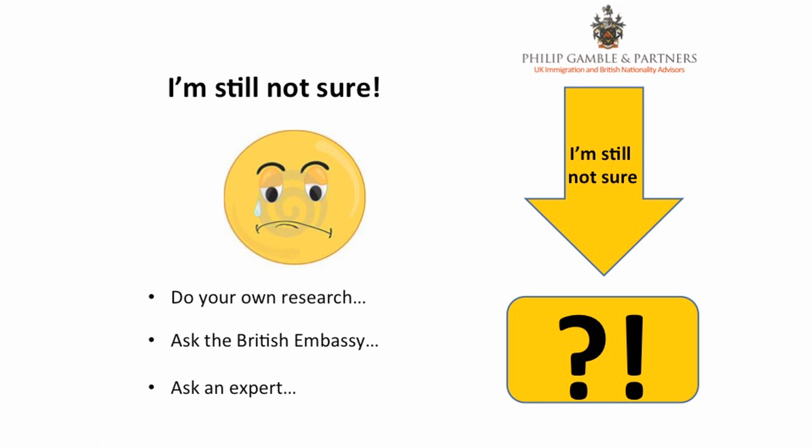So if you find yourself in that amber zone and you're still unsure of your claim to British nationality, well, we think you have three options. One, you can go and do your own research. Two, you could contact your local embassy, or you can ask an expert, someone like Philip or his team of nationality experts, for a final definitive answer.